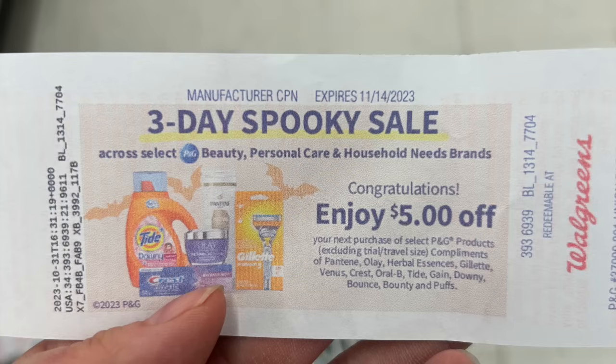And just to let you guys know, that $5 spooky register reward that we were getting last week, for whatever reason, it would not scan with this product, even though the spooky register reward says Olay. So just be mindful of that.